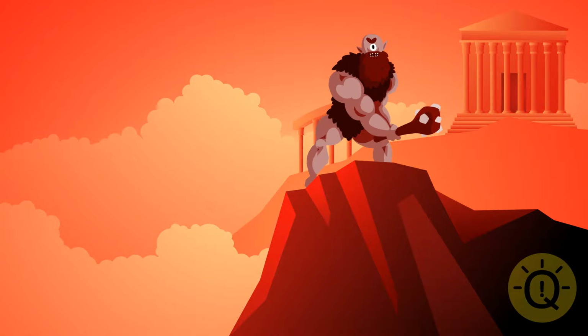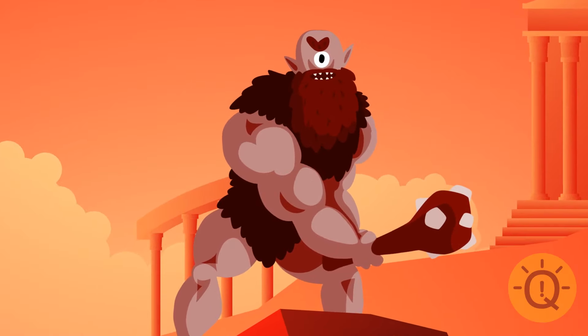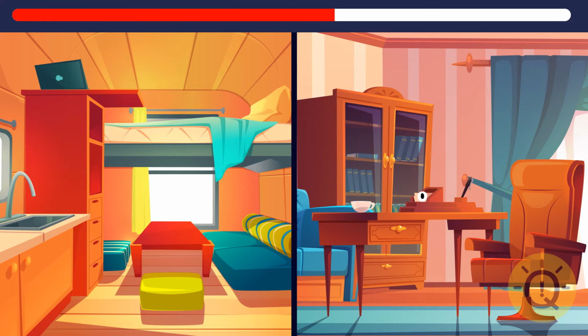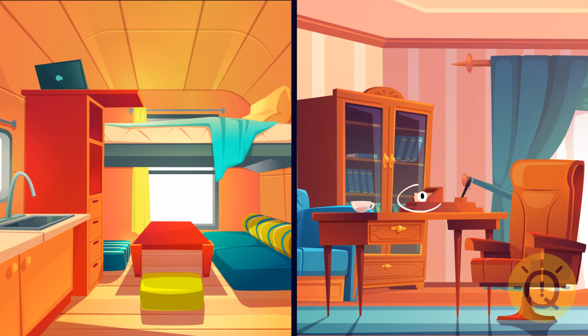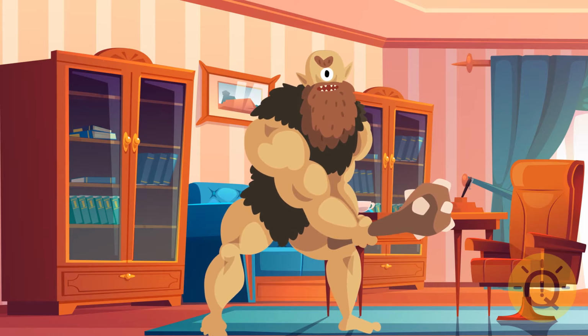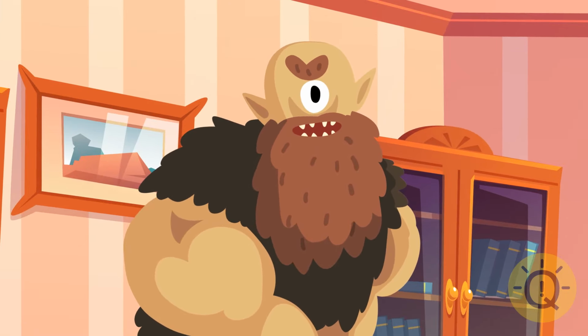Now it's time to track the Cyclops. Keep your eye out and make your best guess. Did you notice this strange object in this room? It looks like a pair of glasses, but it only has one lens. Well, that's because it belongs to a Cyclops. They only have one eye. So that must be his place.